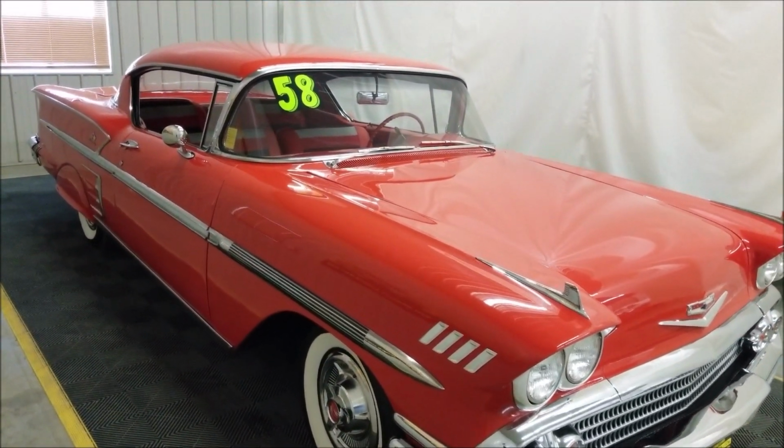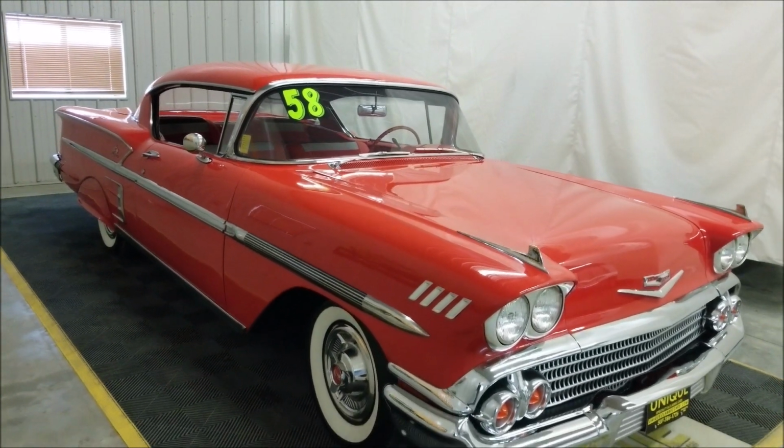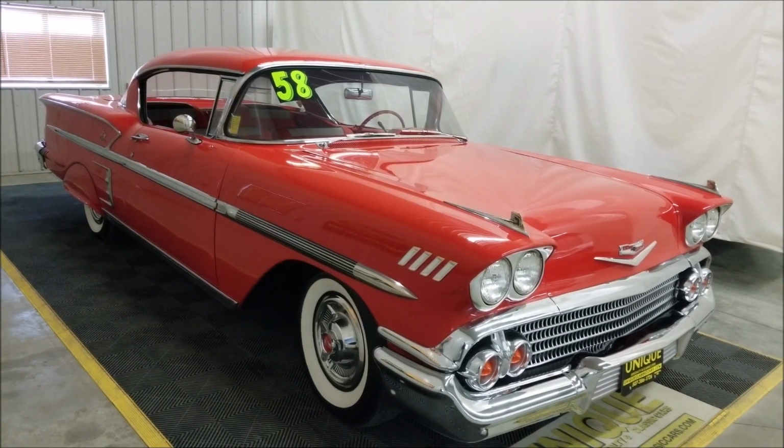348 under the hood, and that is a tri-power. According to the previous owner, this was a tri-power car. It's set up with a 348 tri-power right now, paired with an automatic transmission.